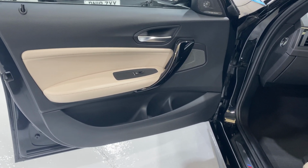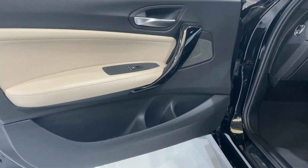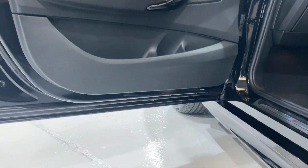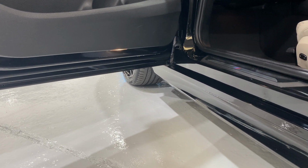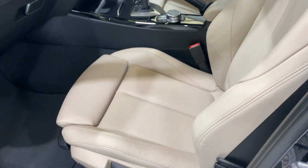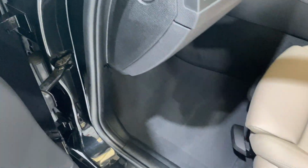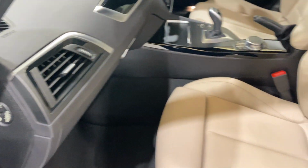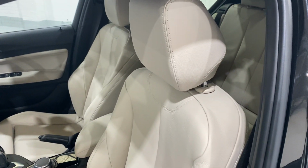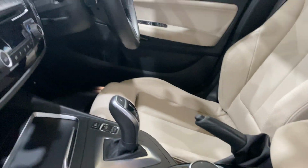And we've got the black gloss handles as well. All of the door card is in exceptionally nice condition, no scuffs or anything. Got the underdoor lighting, the puddle lighting as they call it. And if we look inside, all the seals, everything's really nice. In fact, we're just going to drop the seat back a little bit. There we go.